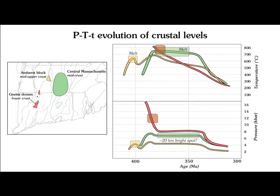In contrast, the mid-crustal rocks at 20 kilometers depth indicate abundant evidence for a prolonged partial melt between 380 and 350 million years ago. Interestingly, these are the depths where Nelson et al. imaged bright spots, often interpreted as partial melt. It's possible that this region represents an exhumed bright spot.